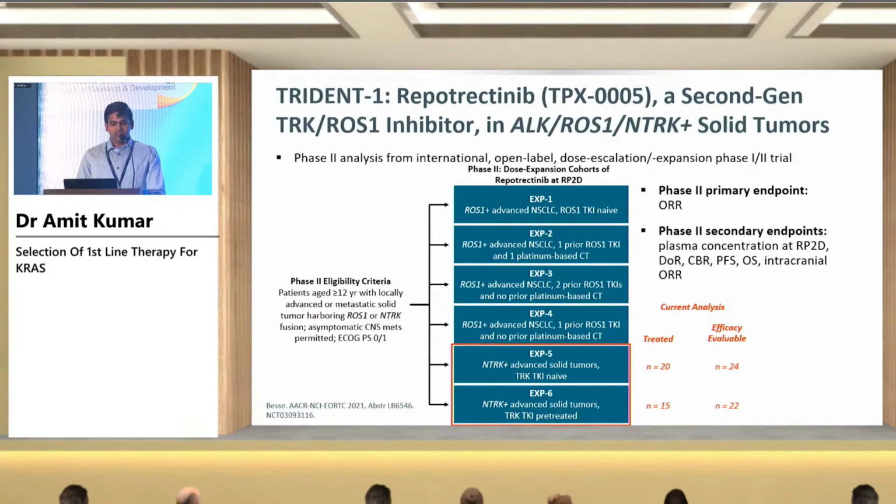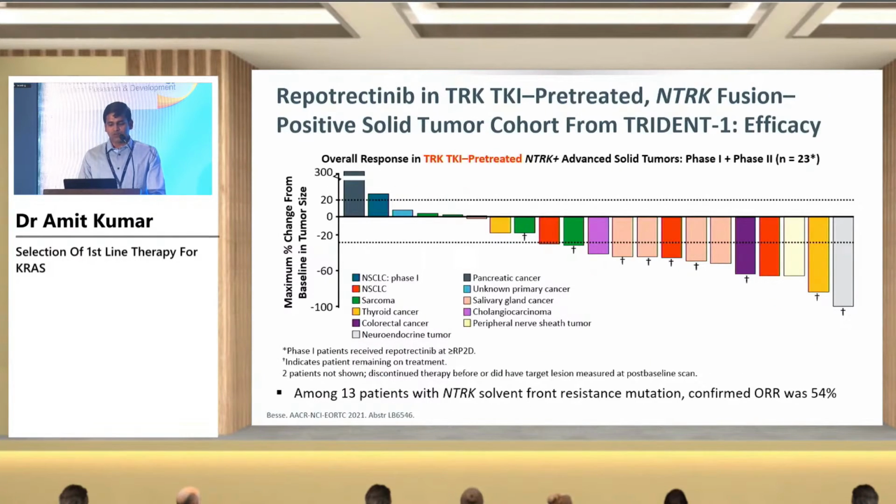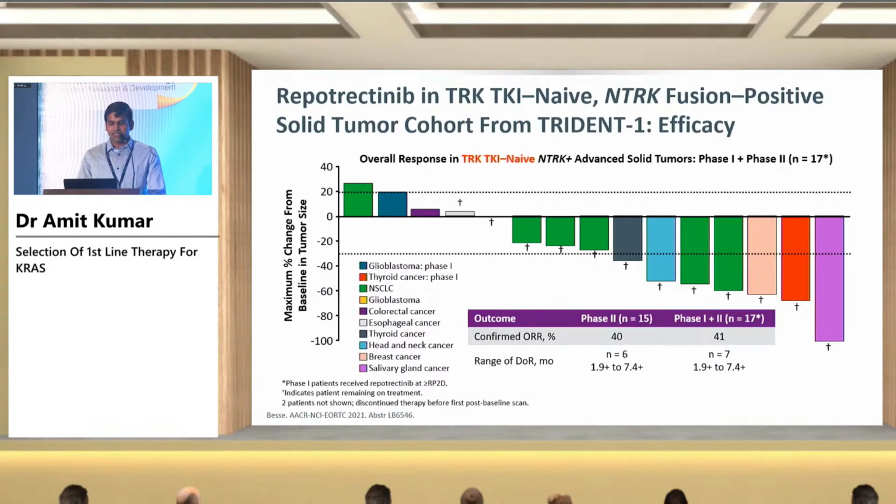The next drug was repotrectinib, which is a second generation again, and it has also been studied in ROS1 positive tumors along with NTRK, with the primary endpoint of overall response rate. And we see that the confirmed overall response rate is around 40-41% in this group of patients across all different tumors, as we know that NTRK can be found in multiple tumors. So every tumor in the second line showed a response rate of 40 to 41%.